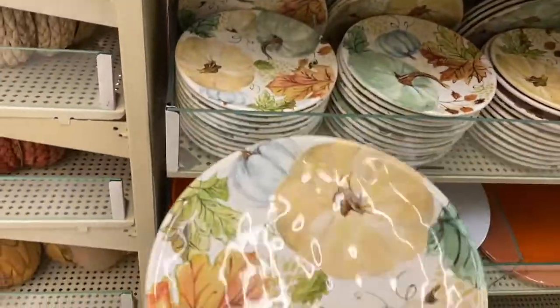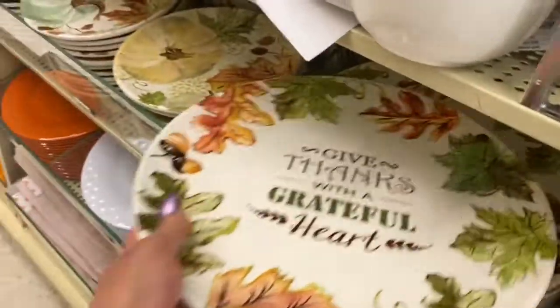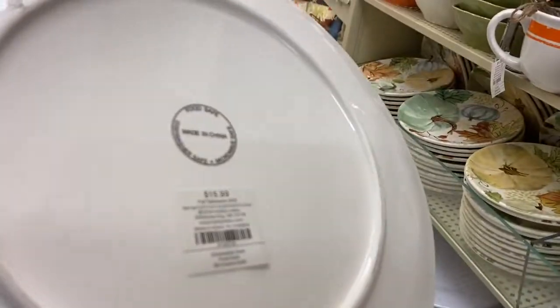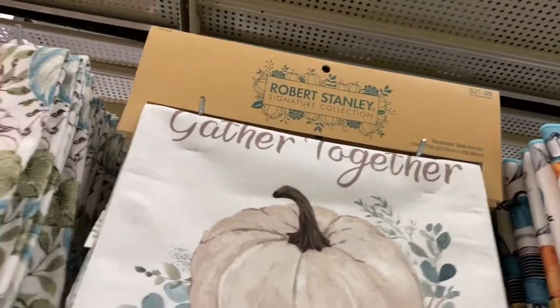Okay, so these are ceramic. They're absolutely gorgeous for Thanksgiving. So those are $9.99, and those are just the salad plates. So these, guys, are the dinner plates. Give thanks with a grateful heart. $15.99. So I think I calmed down enough, guys, to tell you the prices to these things. So here's a runner, $21.99.